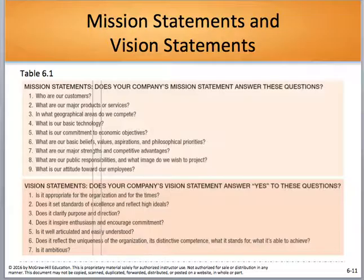That is what your mission statement should be able to express. And that is something that when your employees recite the mission statement, they should also feel that it covers these bases. Your vision statement's going to say where you see yourselves in the future or how you want to make a greater impact in the future. So you should be able to answer yes to these questions.